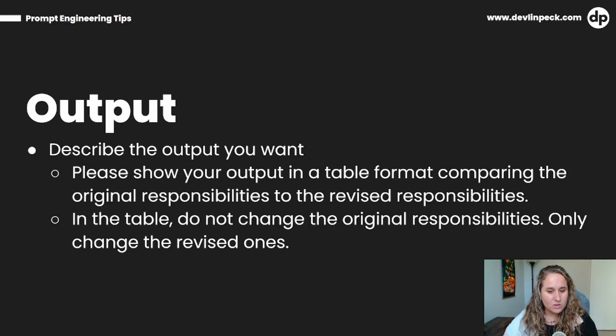And same thing, it was changing the original responsibilities as well as the revised ones, but I wanted it to just produce different revised responsibilities. So I made that clear. I said, do not change the original responsibilities, only change the revised ones. Because it was kind of unclear, it was changing those original responsibilities and then changing those to revised ones, which wasn't working in the way that I wanted it to. So this helped clarify the type of output that I wanted.